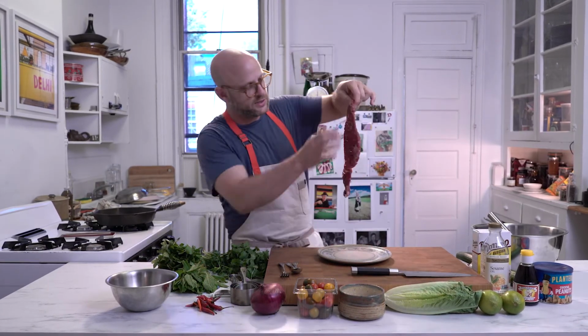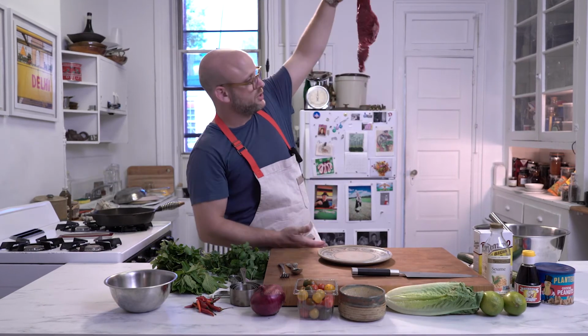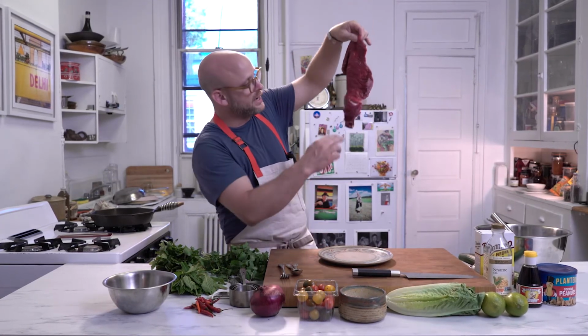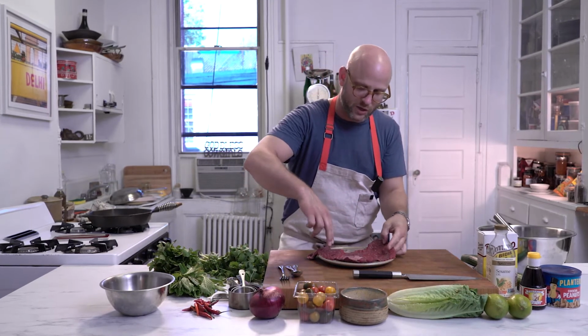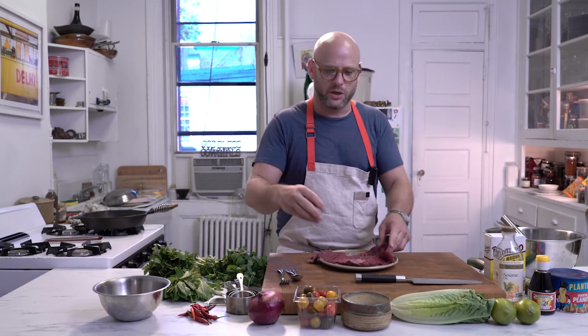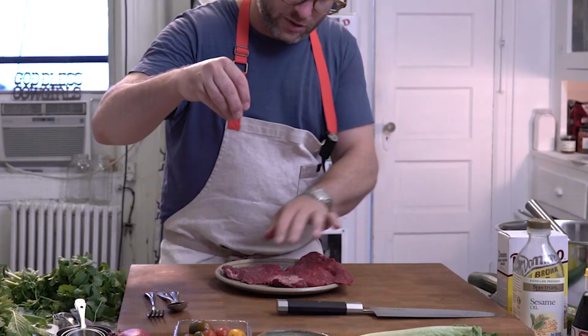And so you can see it's kind of thin and it's really long. It's almost this long, but this is just a section of it. And it's got these striated muscles, these striations. So the muscle runs in this direction. It's got a really amazing flavor, and it's also got a really great toothsome texture without being overly chewy. So I love it, and we're just gonna lightly sprinkle.